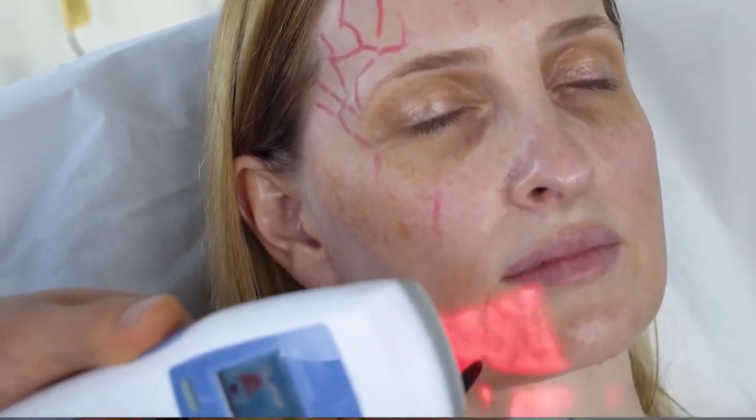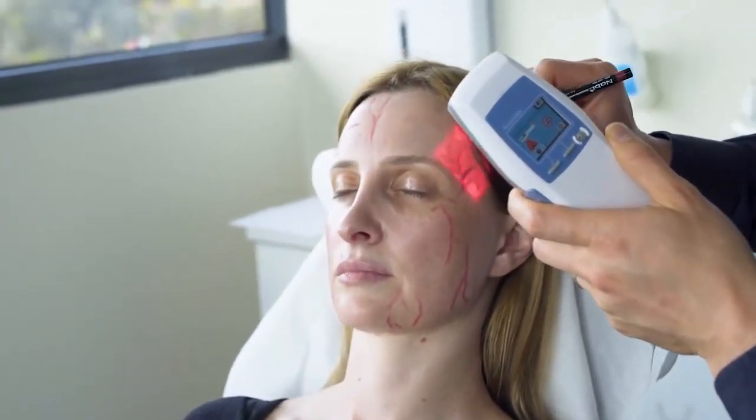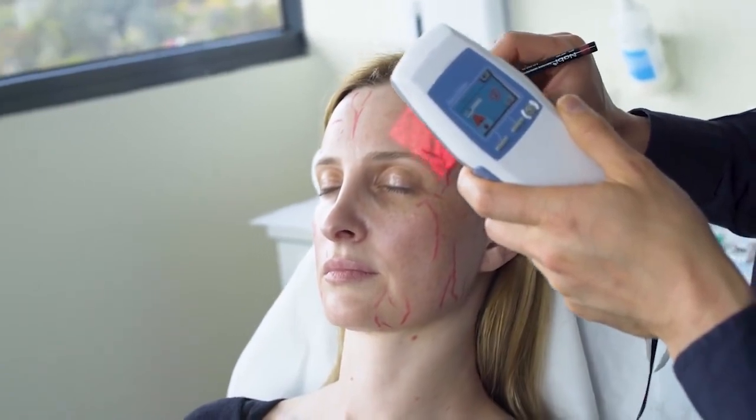Most people have a similar pattern of veins, it's this general area where the veins will sit. So we've marked the veins on Amy's face, and I'll try my best to avoid these. As you can see, there's quite a lot of veins. We'll be doing most areas of her face. Next, I'll mark out where we're going to place the anti-wrinkle injection.